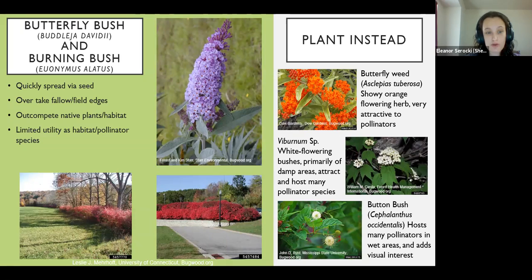Butterfly bush and burning bush I've lumped together because they kind of serve the same purpose in your yard and they have the same replacements. Butterfly bush, again, spreads very, very quickly. All of those seeds can move really quickly, as does burning bush. And we just have better choices, frankly, that we could have to fill those slots.